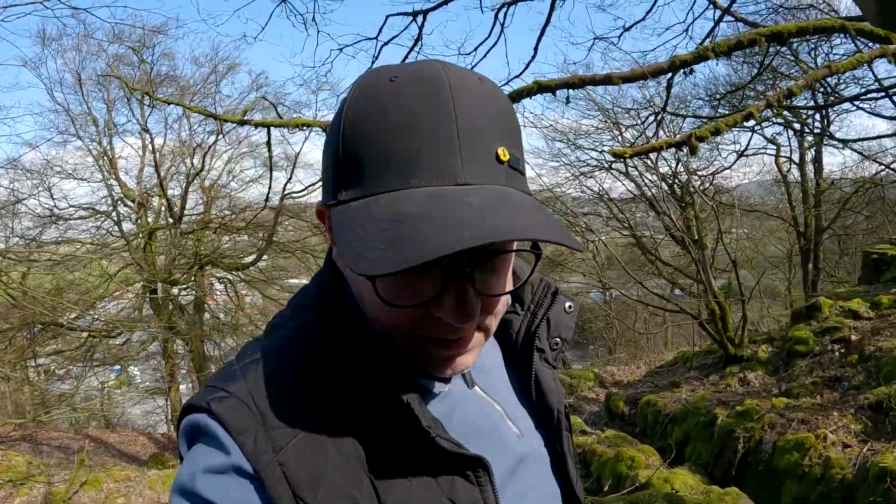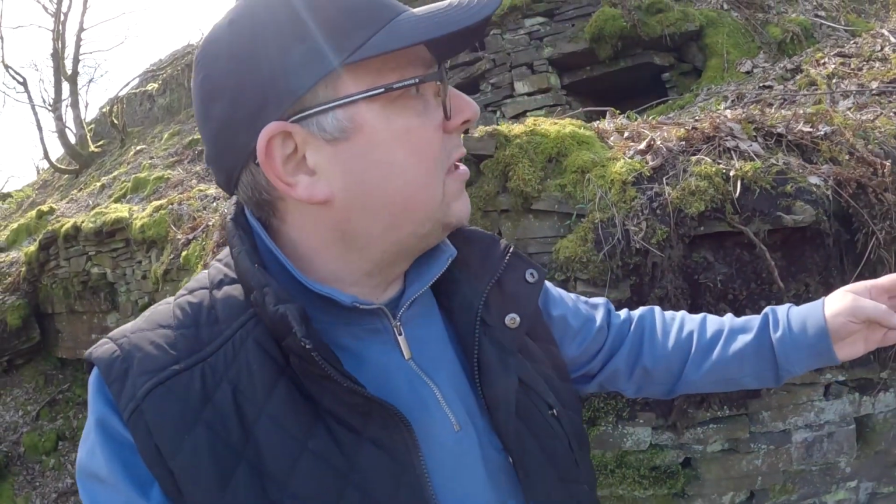Right, I'm just going to make my way up to this ledge here, because there's some more features you might find interesting yourselves. But yeah, this is probably the best part of Cob Castle itself, just this little area here, because like I say, you've got this, I think it's some kind of cellar, and I think you've got what looks like the partitions from two different houses maybe.